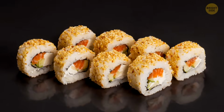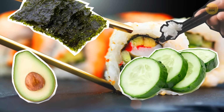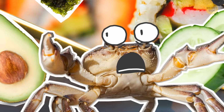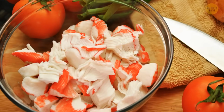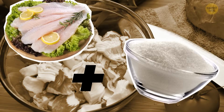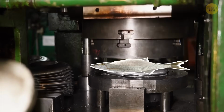A California sushi roll is made of seaweed, rice, cucumber, avocado, and crab meat. But it's not crab meat at all. Surimi is an imitation crab meat. It's made of white fish blended with sugar instead of crustaceans. The fish mixture is then heated and pressed into shape.